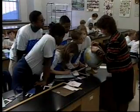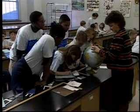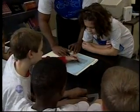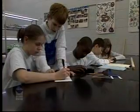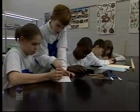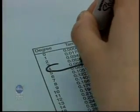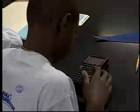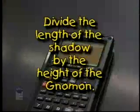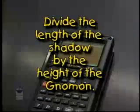Now, back in your classroom, locate the latitude and longitude of your school location and record it on data chart number 1. Identify your best shadow length. This is the best shadow length at local noontime. Next, calculate the tangent by dividing the length of the shadow by the height of the gnomon. Locate this number, or the nearest rounded number, on the tangent table. The measure of the tangent can also be found by dividing the length of a shadow by the height of an object on the scientific calculator. Record the tangent on the student data chart.